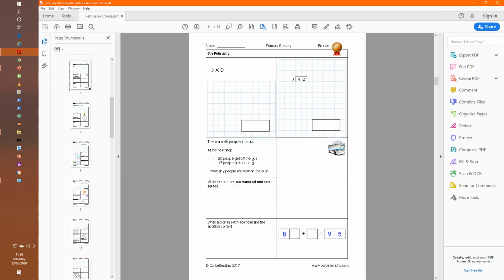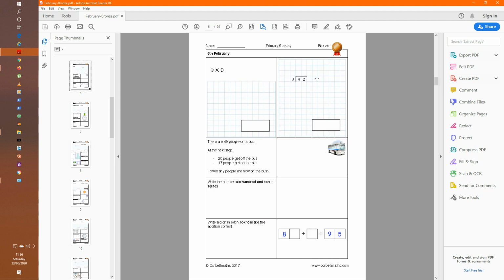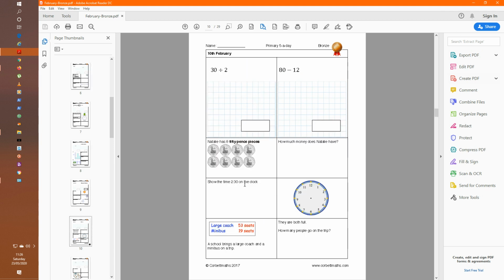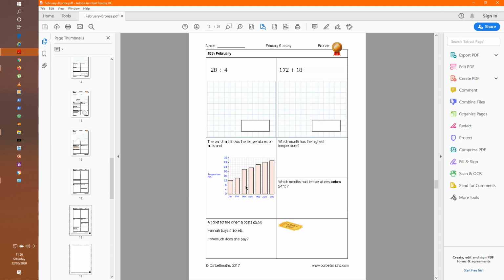so I do recommend that you try this with your year 3 child, the bronze in particular. However, if he's low ability, then you might have to try bronze possibly in year 4 or year 5. It depends entirely on your child's ability in mathematics, but it has worked quite well for me.